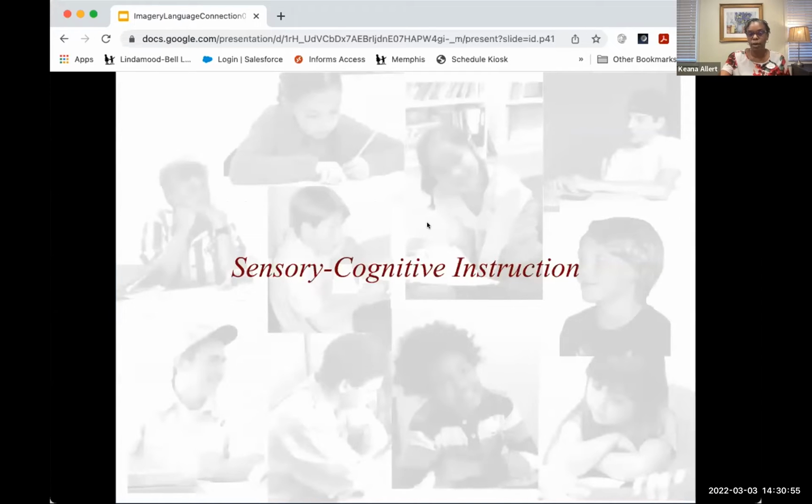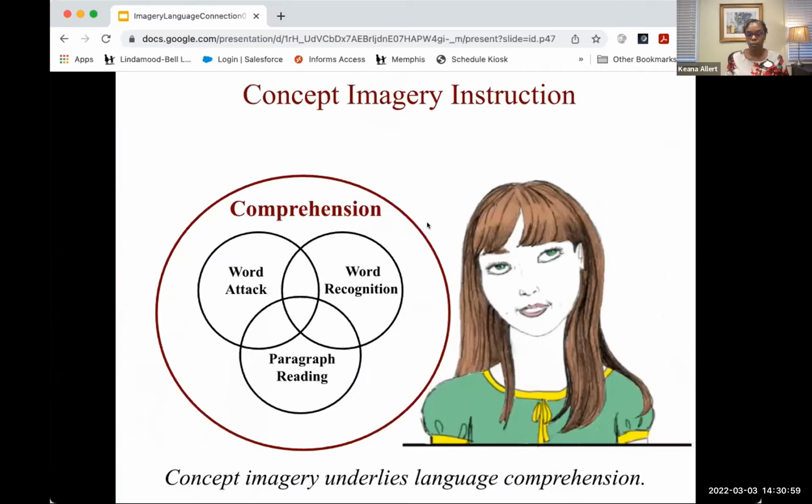So one of the things we recommended for sensory cognitive instruction, we actually focus on our Visualizing and Verbalizing program. And so we're focusing on, you've already got those details. You can read this word cat. Now we need to build that picture. Is it a house cat in the story, or is it a jungle cat? And that's just an example, but that's exactly what we want students to do. And the way we do that is by adjusting our language.